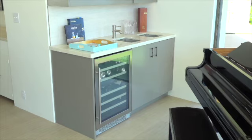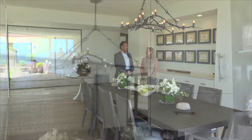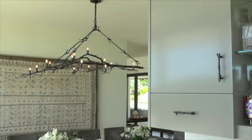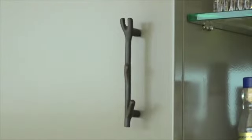There was an old bad bar there, and we just used the same plumbing in the same spot and put a new one in. And I love how these handles actually match your chandelier. Again, it was almost like I had a plan.